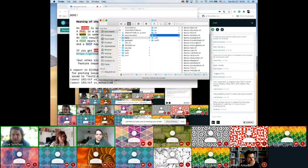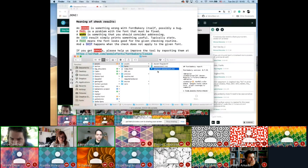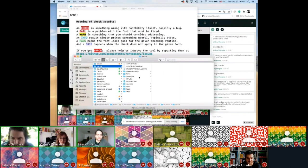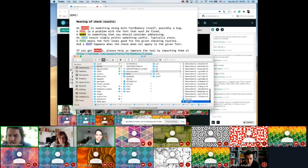Python 3.7 is good enough for running Font Bakery. Even though there may be newer versions of Python, 3.7 is enough. You shouldn't have problems using 3.7.